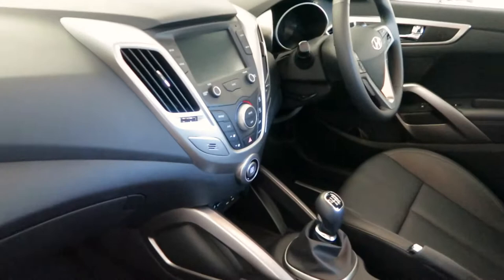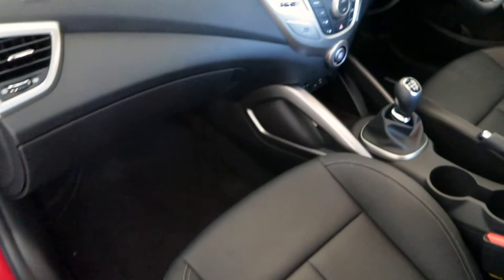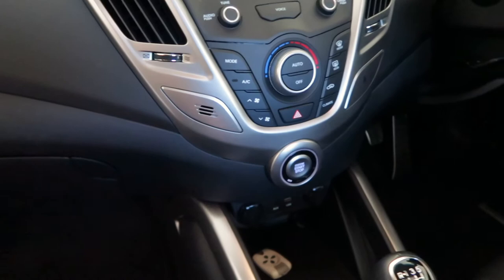This is the interior. It's very sporty. It feels to me like a bit of a stealth plane thing going, especially with these big handles on the door and on the console there. I've got a manual because autos are okay, but it's nice to have a bit of control. Cup holders. Push button start's a bit funky. And it's got a proximity key as well, which is quite nice, so you don't have to fanny around getting your keys out all the time.